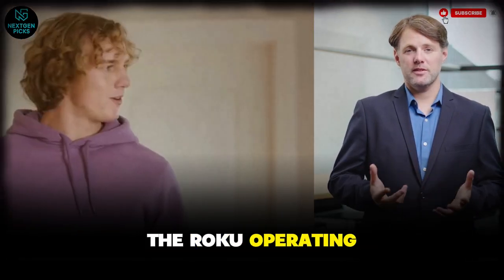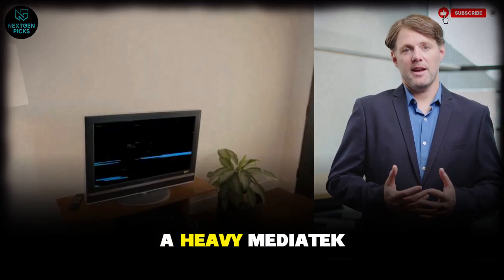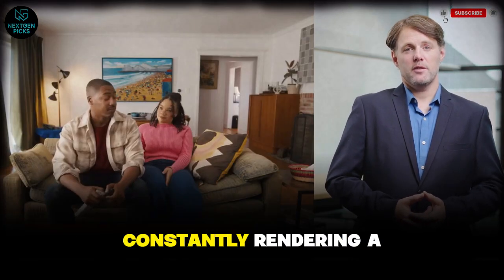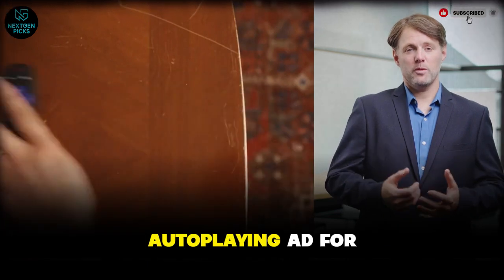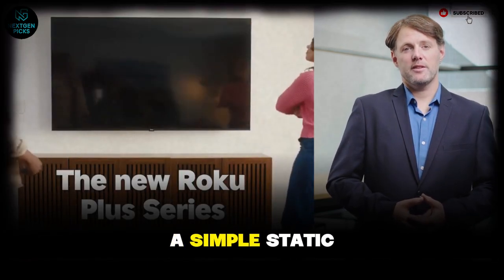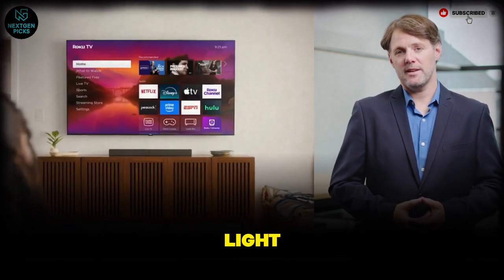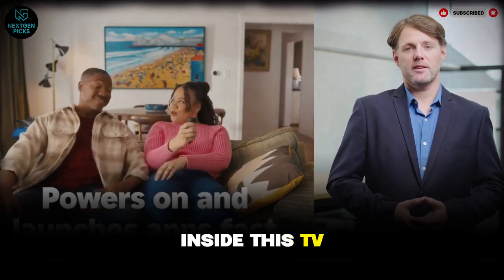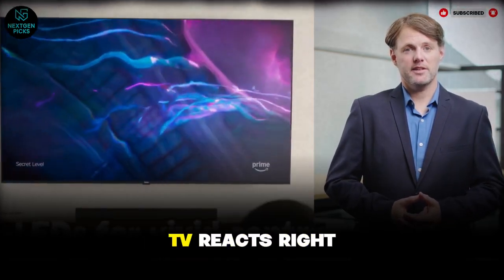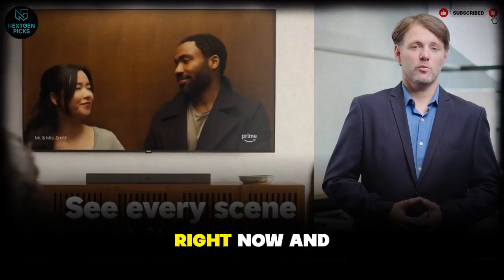The Roku operating system is a lightweight closed ecosystem. It doesn't require a heavy MediaTek processor to run because it isn't constantly rendering a 4K auto-playing ad for a movie you don't care about on the home screen. It is a simple static grid. Because the software is so incredibly light, the cheap processor inside this TV doesn't bottleneck. You press a button on this remote, and the TV reacts right now. Not in a second, not after a stutter, right now.